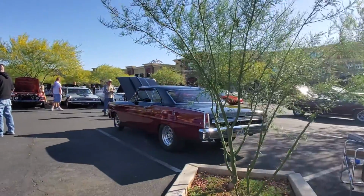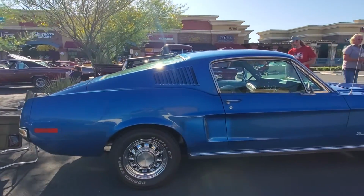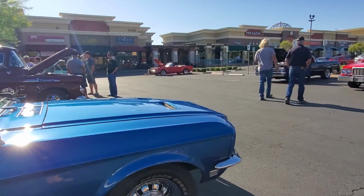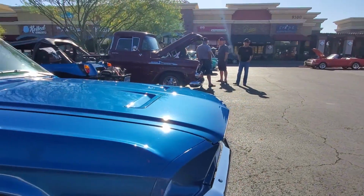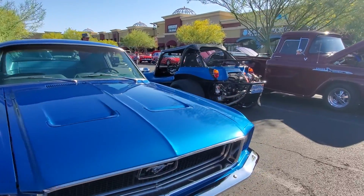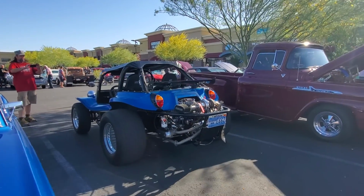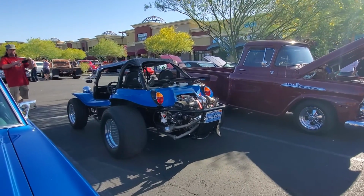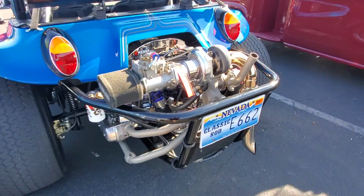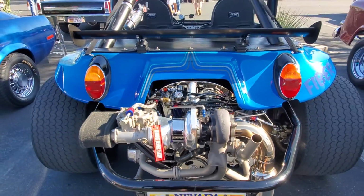Fox Nova, Mustang. Yeah, a dune buggy. Look at that. Turbo on it. This thing must fly.